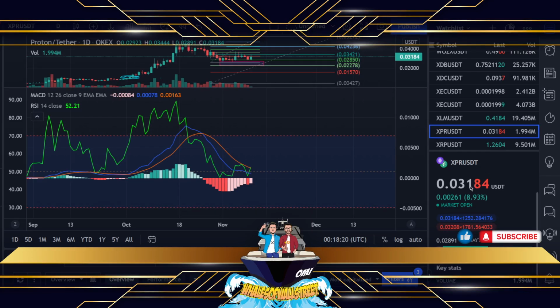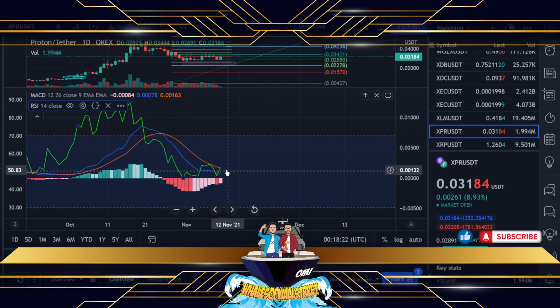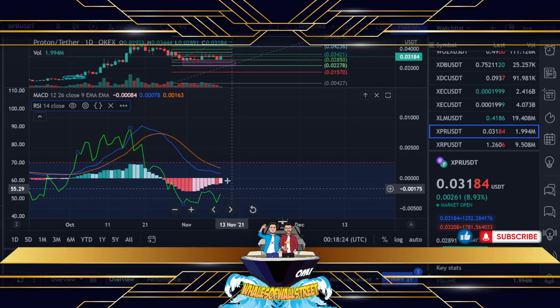gain opportunities as well. Now, what's also interesting, if we just move the RSI out of the way, the MACD is narrowing slightly. So we've got this pale red here coming in on the histogram, and this nice wave effect showing a kind of tail off approach.